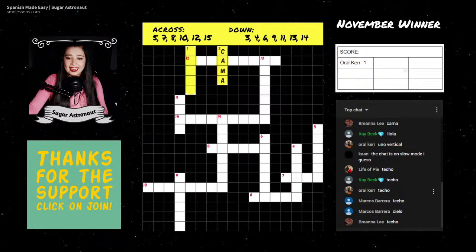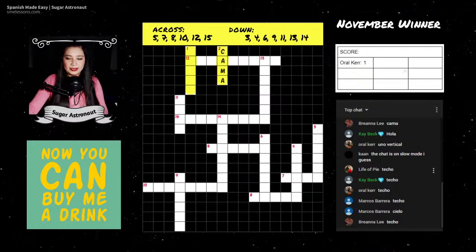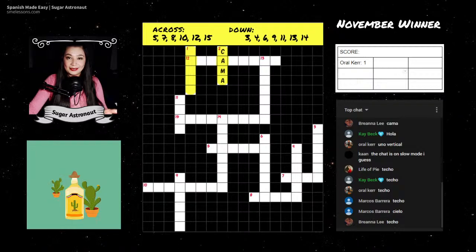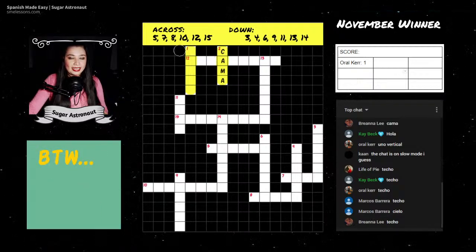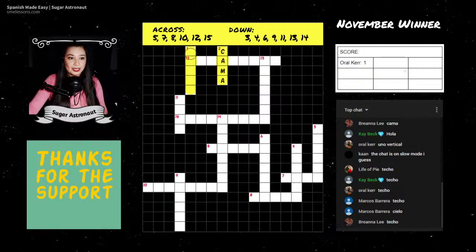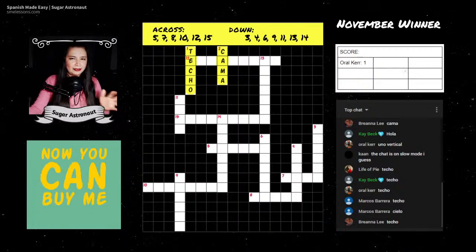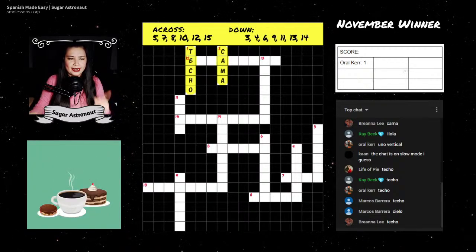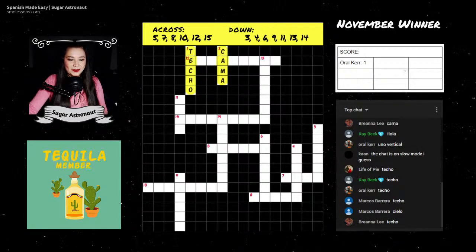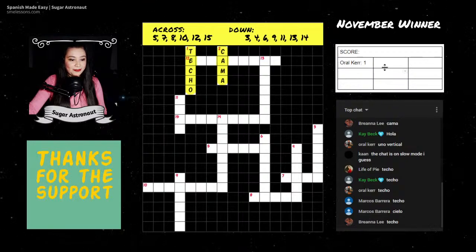Okay. Welcome, Life of Pi, and you have the answer. We are talking about techo. Techo is a very easy word. Techo means ceiling, and also it means roof. So that is very interesting. You don't have to learn two different words, just one. Techo means ceiling and roof. Okay, so 1 point for Life of Pi.